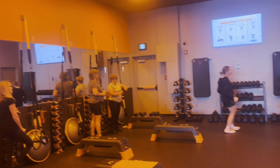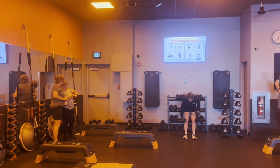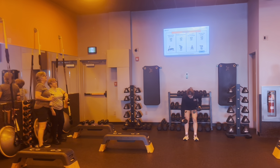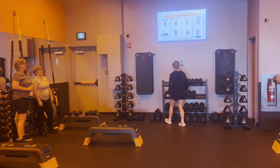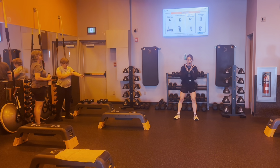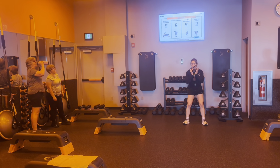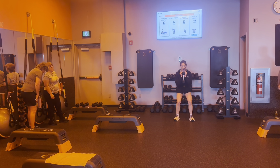Ensuite, the deuxième reciprocating row, même chose. As one arm comes up, the other one comes down, and so on. Goblet step out squat, stepping out, squat, stepping back in. Okay, option, you can stay static if you really want to.